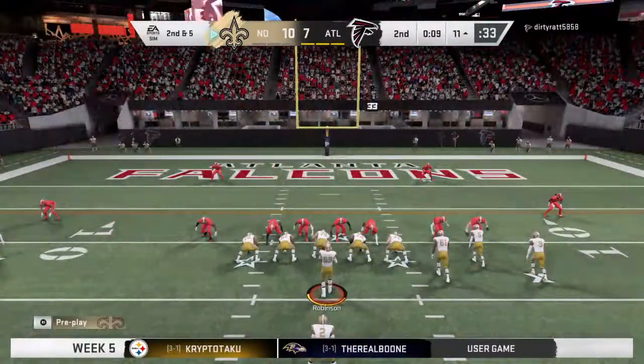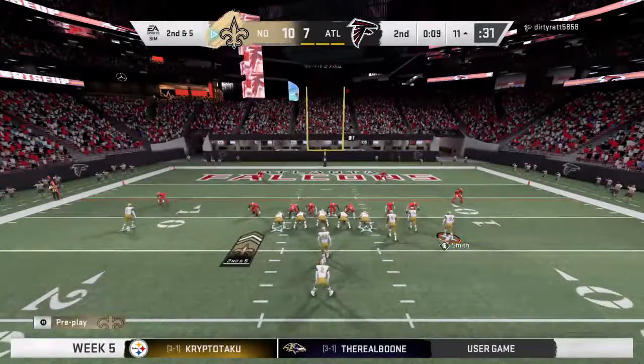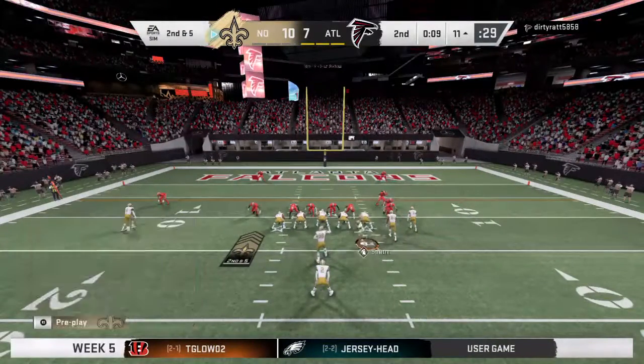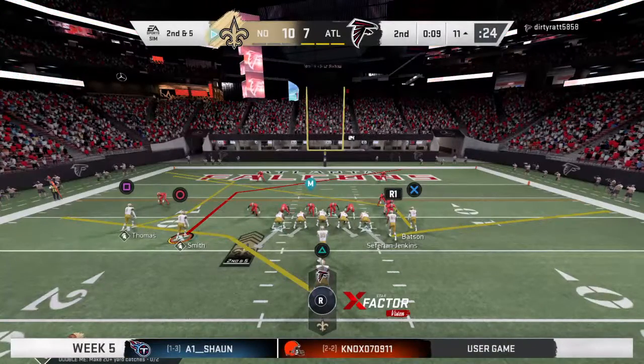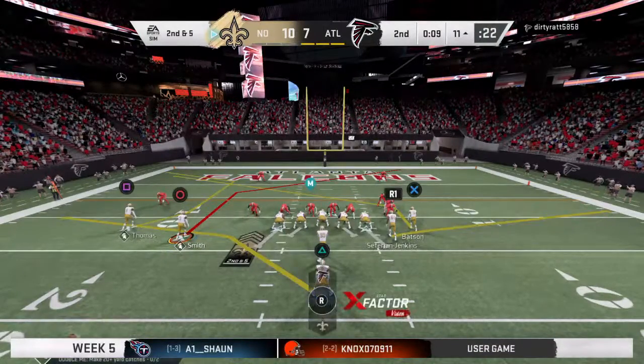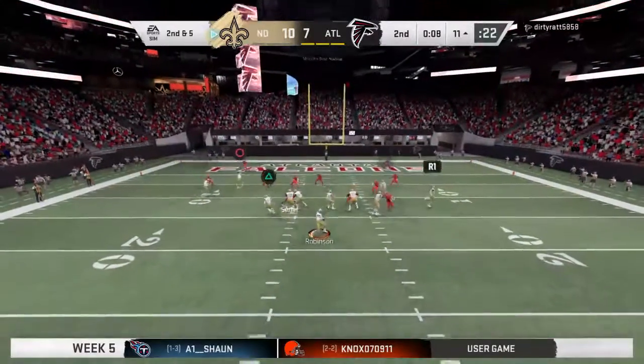Four receivers to keep tabs on here, 3 of them to the right side on 2nd and 5. Hey, exit. Mike 27. You got deep? Now. 2nd and 5.